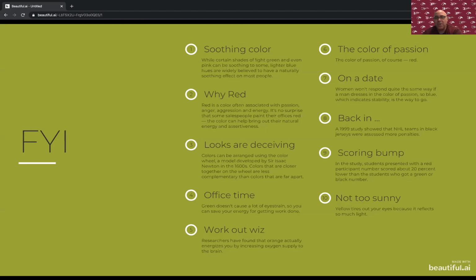Well, I don't know if you get number nine or not, but in the study that they showed, students presented with a red participant number scored about 20% lower than the students who got a green or black number. So they showed that if you had a green or black number, you got a higher score, but if you were given a red, okay.